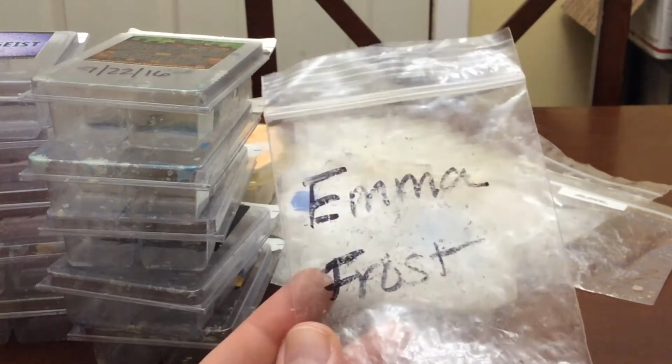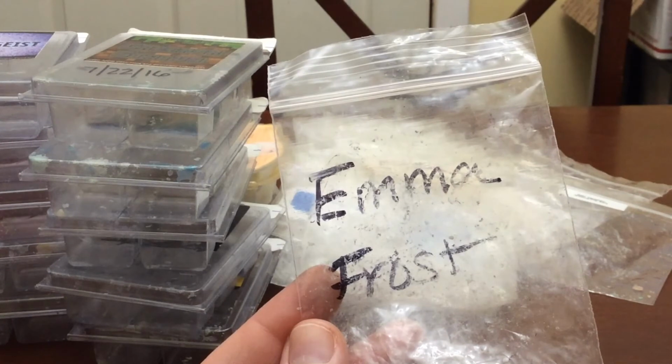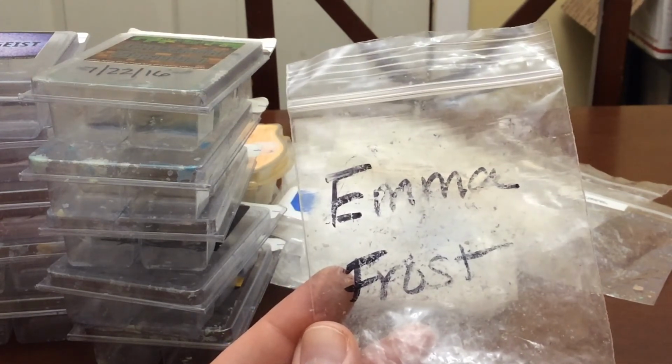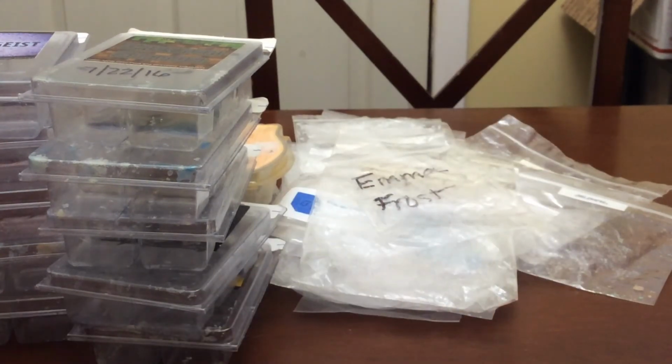I came out an hour after I put it on, and my daughter wanted a drink, so we came out to the kitchen. She goes, what is that? And I said, what? And she goes, it smells so horrible in here. And I smelled it. Oh god, I dumped it. I don't usually dump wax, but oh my god, I could not do it.